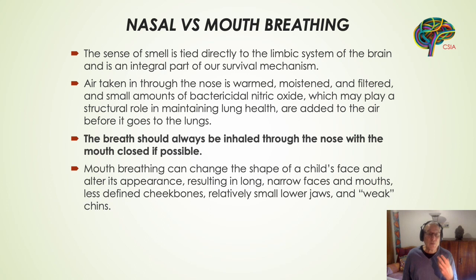Breathing should always be inhaled through the nose with the mouth closed if possible. The mouth is not meant for breathing. The nose is. Mouth breathing can change the shape of a child's face and alter his or her appearance, resulting in a long, narrow face and mouth, less defined cheekbones, relatively small lower jaws, and weak chins that are set back.